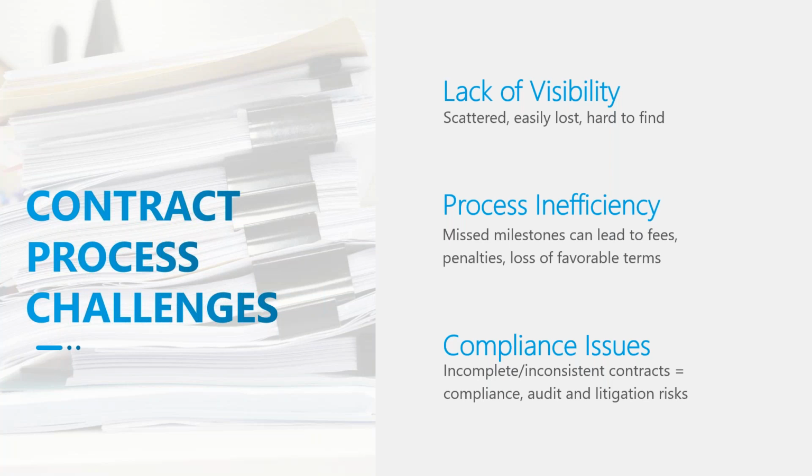So think for a moment about what's going on in your organization related to contract management. Is it that your contracts are difficult to find, or that they have less agility than would be ideal? Are you missing certain milestones, or do you need help managing those milestones so that you can have an upper hand in renegotiating those contracts? And also think about it from a compliance perspective as well.